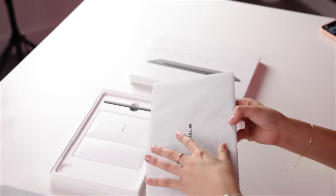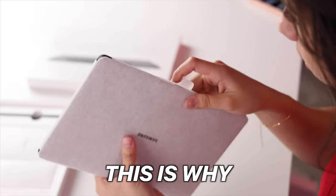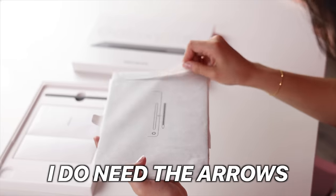Moment of truth. Oh my goodness, this is so cool. Am I dumb? This is why I'm an Apple user. I don't know what I'm doing. This is just weird. This is not open. This is why you need the arrows. I do need the arrows.